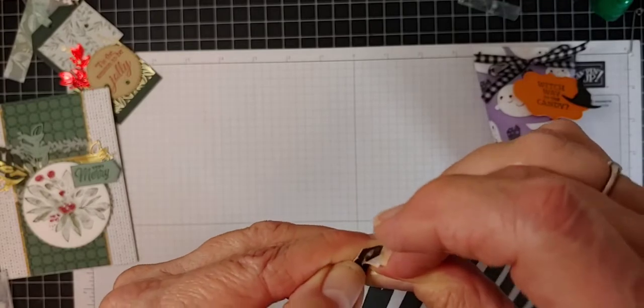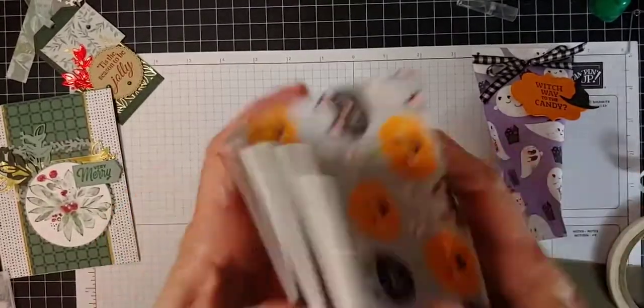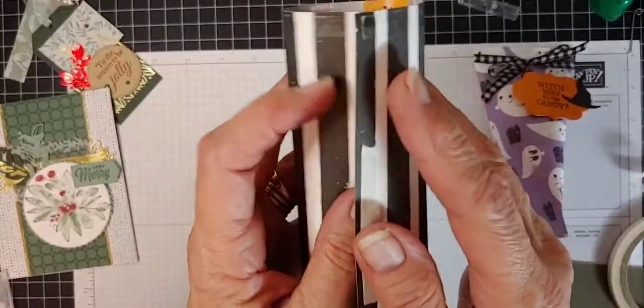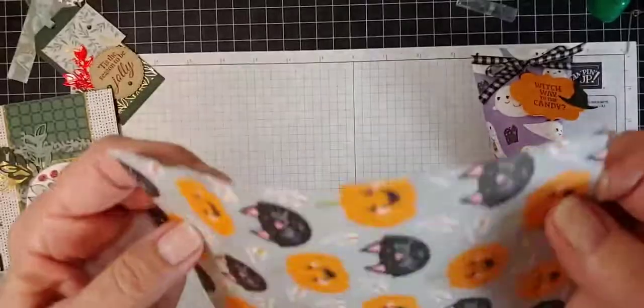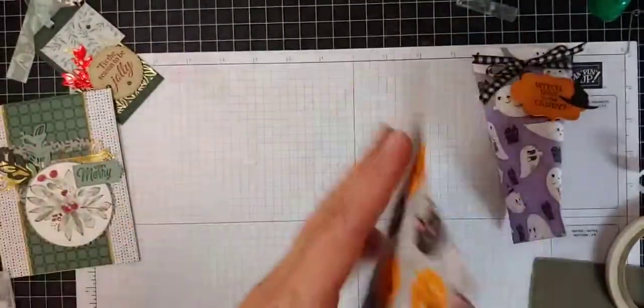And let's pull that off. You know what I did? I put it on the wrong side. Well, that's okay. We'll just have a black, no, I didn't. I put it on the right side. It's been a long day, folks.